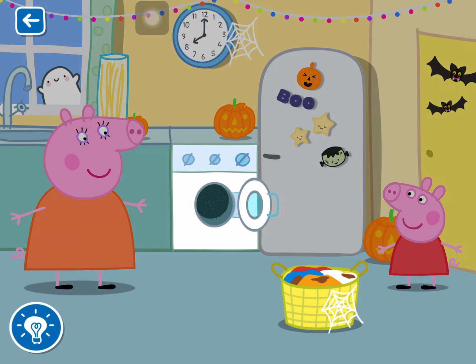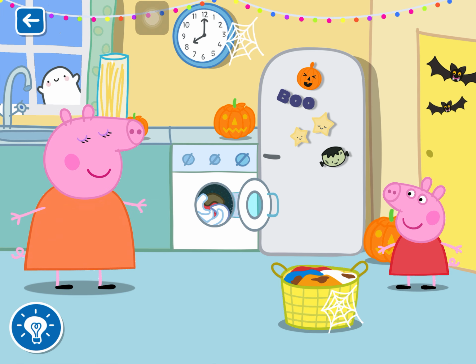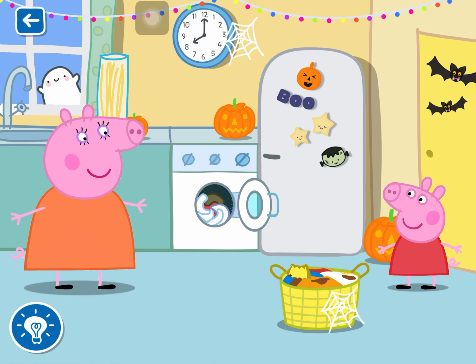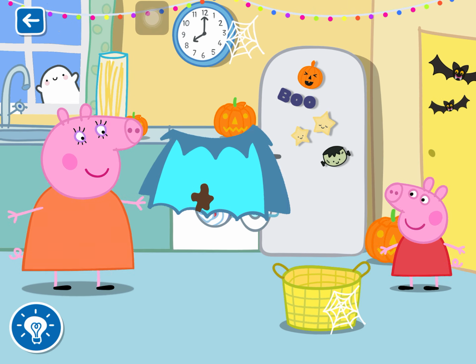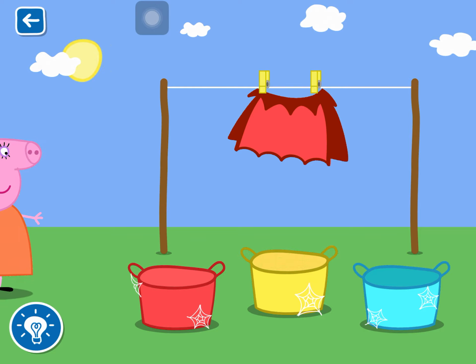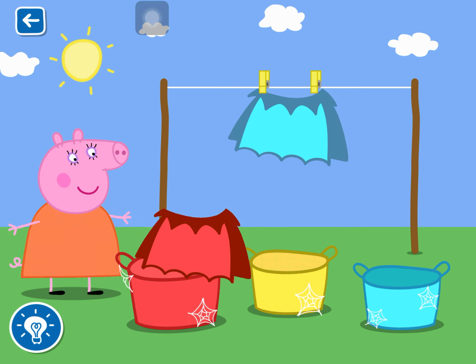Mummy Pig has a lot of washing to do today. Can you help her? Swipe the clothes from the basket into the washing machine. 1, 2, 3, 4, 5, 6, 7, 8, 9, 10. The washing machine is filling up with lots of soapy water. The washing machine is very loud and shaky. You help sort the clean clothes into the correct baskets. You are a clever Clogs.